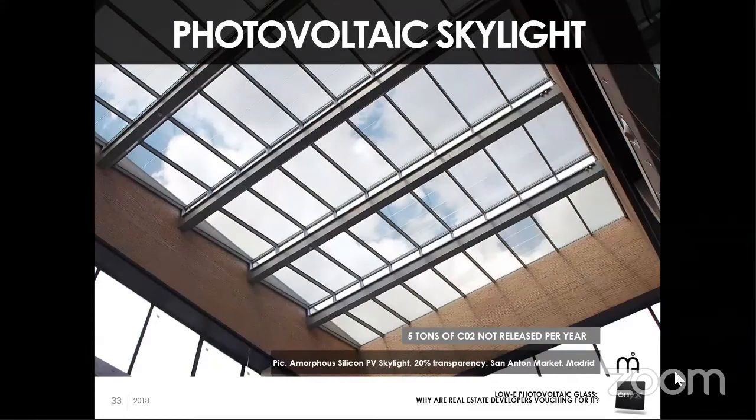This is another skylight with amorphous silicon glass, 20% visible light transmission. You don't get to see wires or junction boxes, because everything is concealed within the framing system. It's in Madrid, in Spain, San Antonio market. Next one, please.